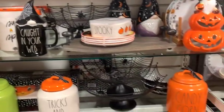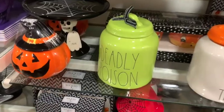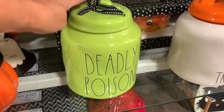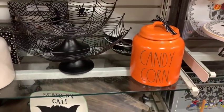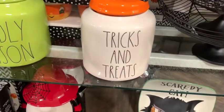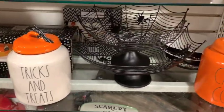Here at my HomeGoods, I thought I'd stop in. It's around 12 o'clock in the afternoon, and I found this is new. I haven't seen this before in the store. This is Deadly Poison. This is priced $24.99. And then I don't believe I've seen the candy corn. That is new. And then Tricks and Treats, also that is new. And these are priced $24.99.